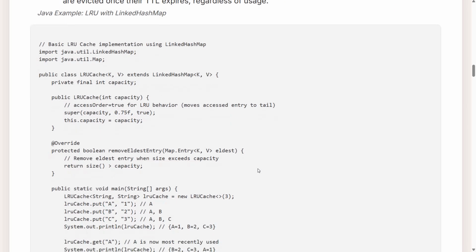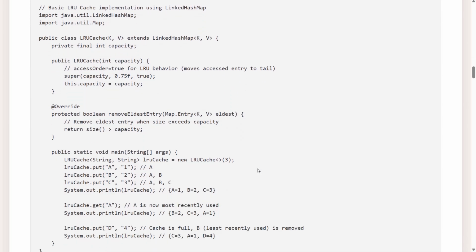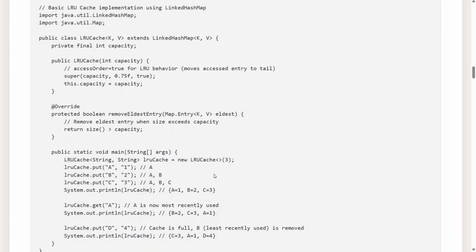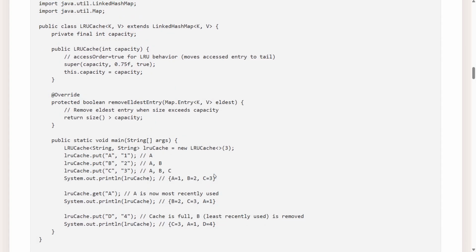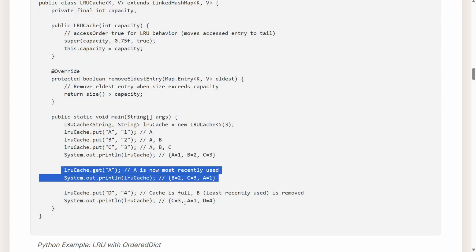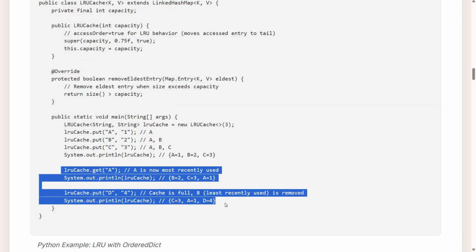To make LRU a bit more tangible, maybe let's walk through a quick scenario. Imagine our cache can only hold, say, 3 items. Okay, 3 items, small cache. Right, so we put A, then we put B, then put C. So our cache now holds A, B, C, and at this point, A is the least recently used, right? Correct. Oldest untouched. Now, what if we then get item A? Yeah, so you access A.